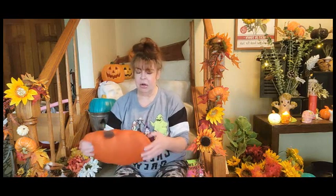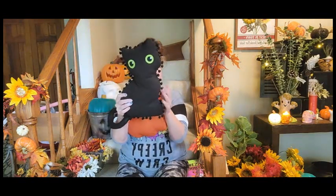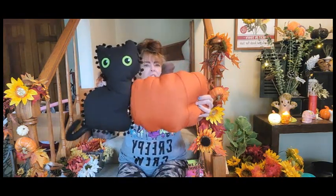Okay. So now I have a huge box. I love pillows, especially the ones that are shaped. These actually come in a package and I'm going to try to link everything below as long as it's not sold out. This is a black cat and it has the fringe on here. The Barbie has been going a little crazy. And then it also comes with the pumpkin pillow, and it's well made. It's like burlap, and this is raised a little bit. The fact that it comes in a 2-pack is such a good deal.